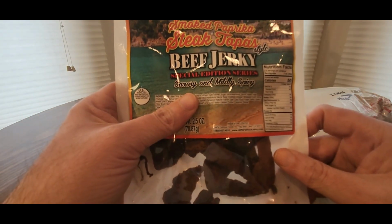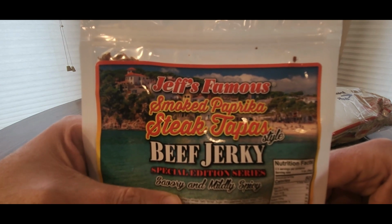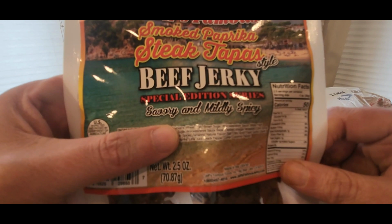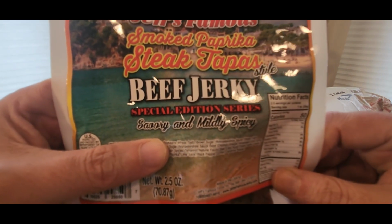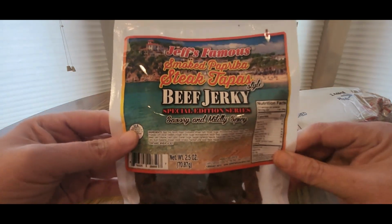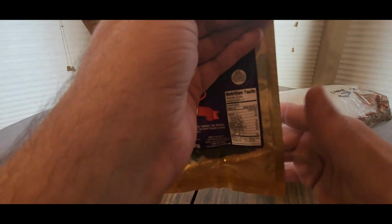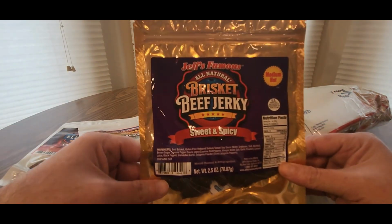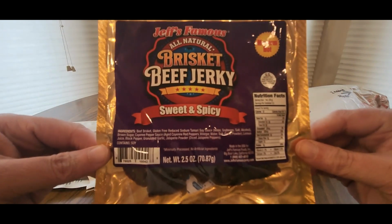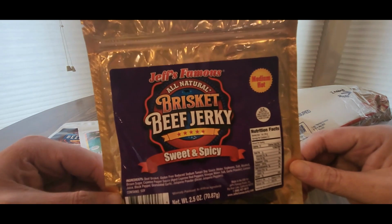And next we have, ooh, smoked paprika steak tapa style special edition series. Ooh, I'm definitely gonna try that. And then now we have here, whoa, oh, this might be good. They got the golden foil. Sweet and spicy brisket beef jerky. Okay. I love brisket.